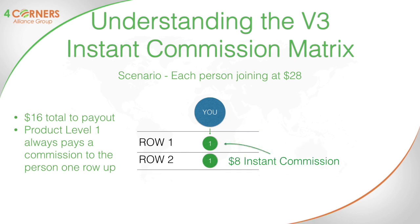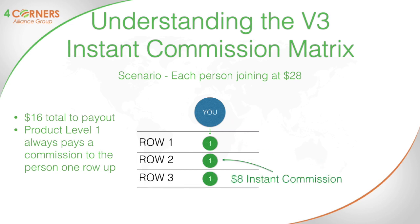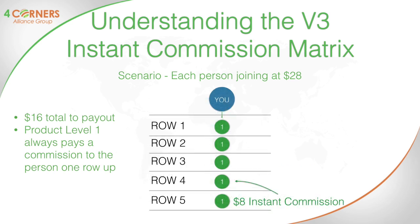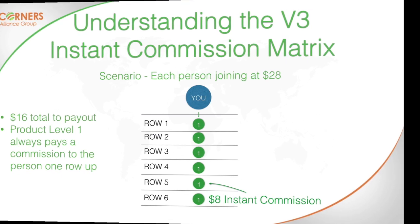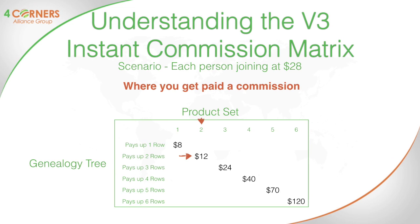On your row 2, the $8 commission is paid up 1 row. And same thing on row 3, same thing on row 4 and row 5, and so on, all the way down. Whenever there's a level 1 sale, it always pays up 1 row. Okay, so let's go back to our chart here. So now we're on your row 2. So row 2 pays up 2 levels always, so that $12 goes up 2 levels. So all of your row 2 is going to pay you $12 when they buy a product 2.